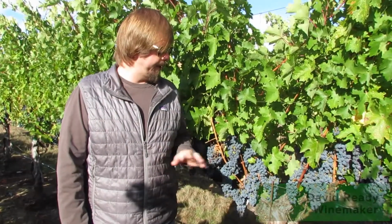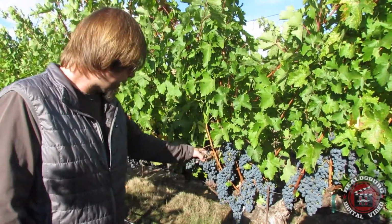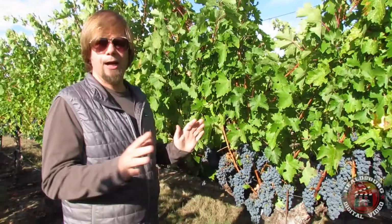So this week they're going to come in, and in this vineyard it's actually hand harvested. So a crew will come in and they're going to pick every one of these clusters. You know, they did a really nice job out in this vineyard.